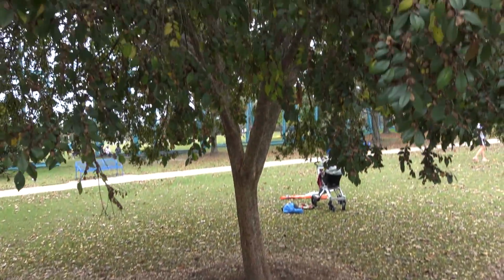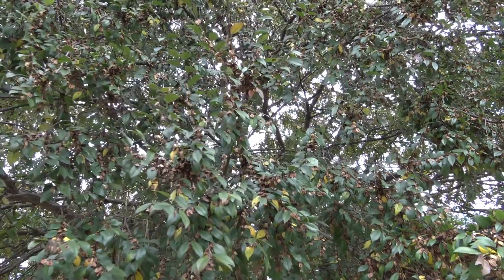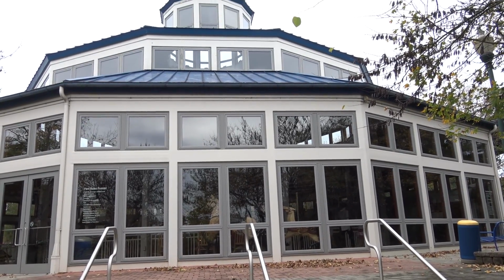And we won't be able to see all of the tree because the elm appears to be doing quite well. And yes, here there is a carousel.